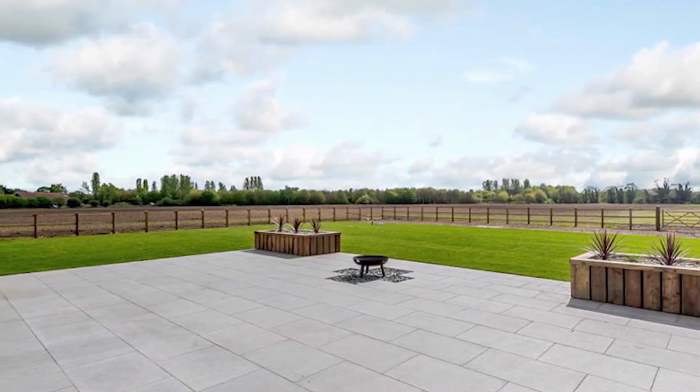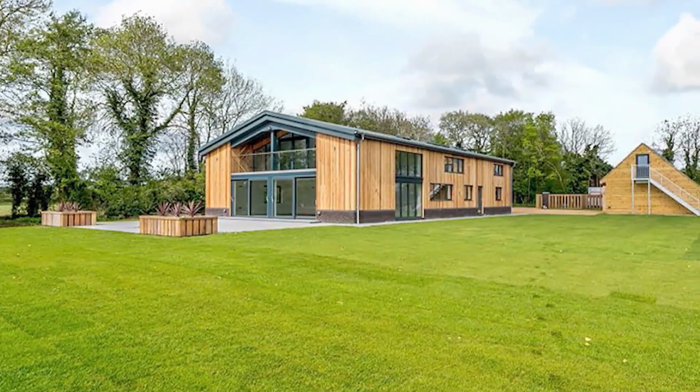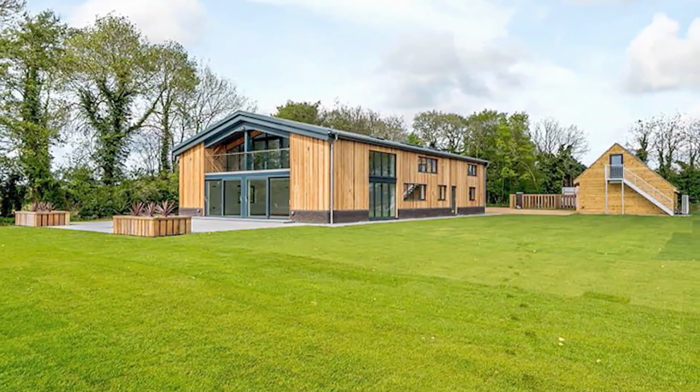In the back is a large area where you can hold a massive barbecue. The grassy area is also perfect for your children or to let your pets run around and get some exercise.